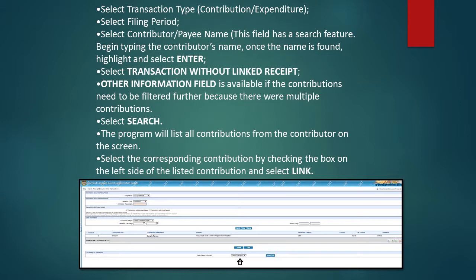You have to make sure that you select the transaction type, i.e. contribution or expenditure, the filing period, select either the contributor or the payee name, and then select any other information there. Finally, you would hit the search field. It will list all the contributions associated with the contributor on the screen, or all the expenditures. At the end of this, once you've found the correct contributor or expenditure with the receipt, you select Link.